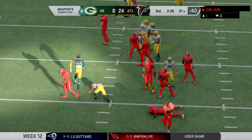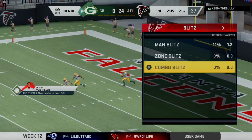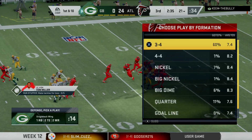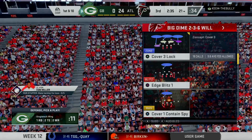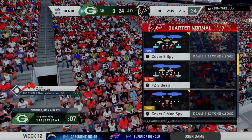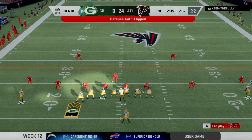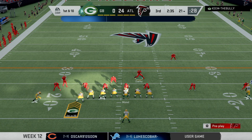And he's able to get it across the 20, but not by much, as he's marked down at the 21-yard line. The Packer offense ready to get their next drive underway. And with 3 interceptions thrown already, we'll see.